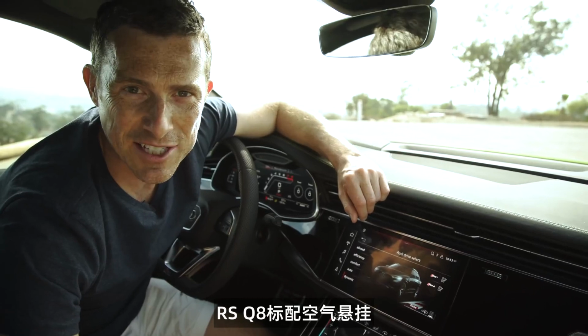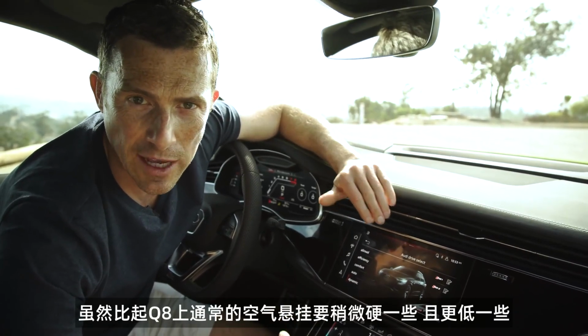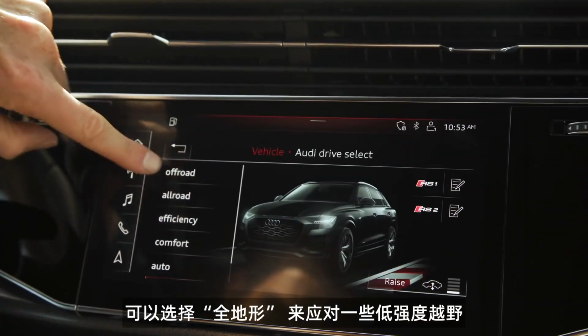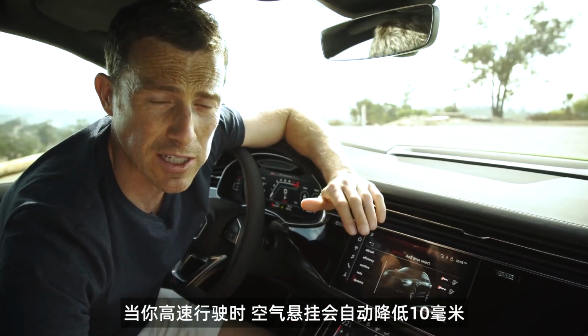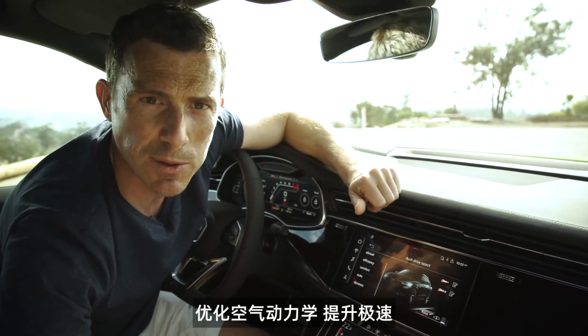The RS Q8 gets air suspension as standard, though it's slightly stiffer and lower than the normal air suspension on the Q8. Obviously you can do things like raise it up and put it in different modes, such as all-road for a bit of off-road activity, or off-road for some more serious off-road activity. Though when you're driving along, the air suspension will automatically drop when you go at higher speeds by 10 millimeters to improve aerodynamics and your top speed.